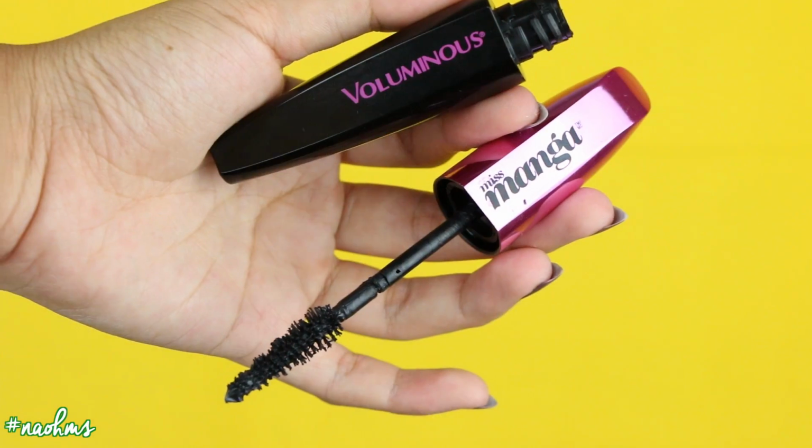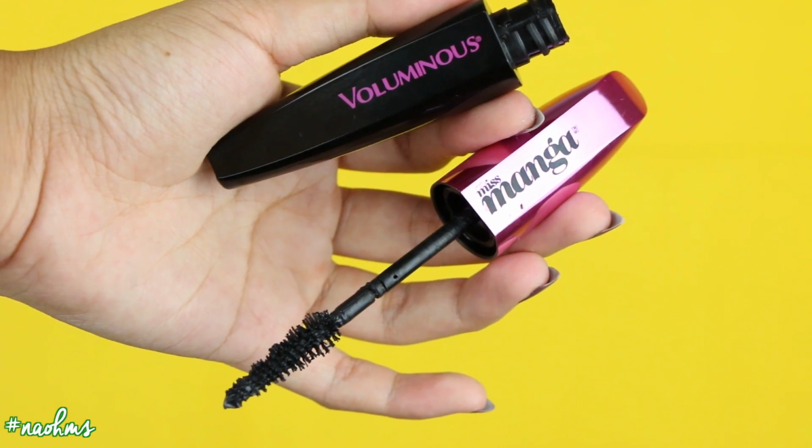The Voluminous Miss Mango mascara from L'Oreal, and I got the darkest color that they have, and oh my gosh, this is my bottom lashes and pretty much my lashes' best friend right now, because if you have sparse lashes like me, then this one might be your cup of tea. I love this mascara. It just does a phenomenal job of volumizing and giving some life to my bottom lashes. I have been using this non-stop ever since I got it.